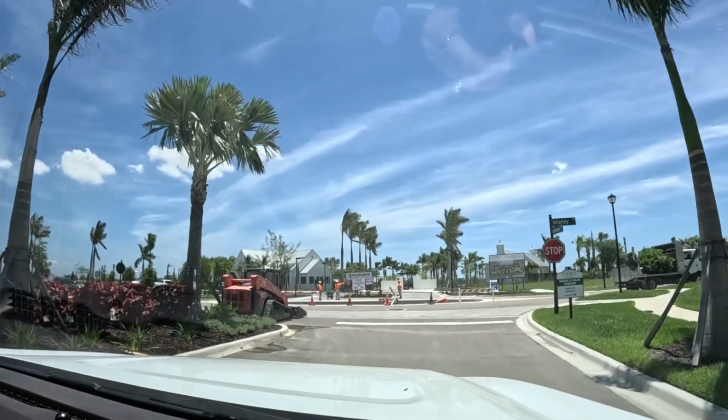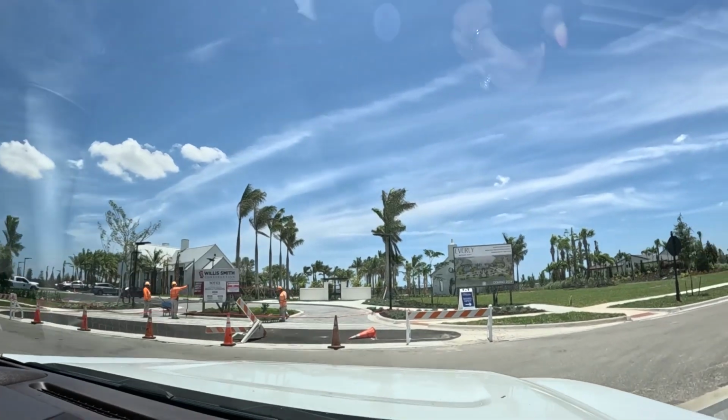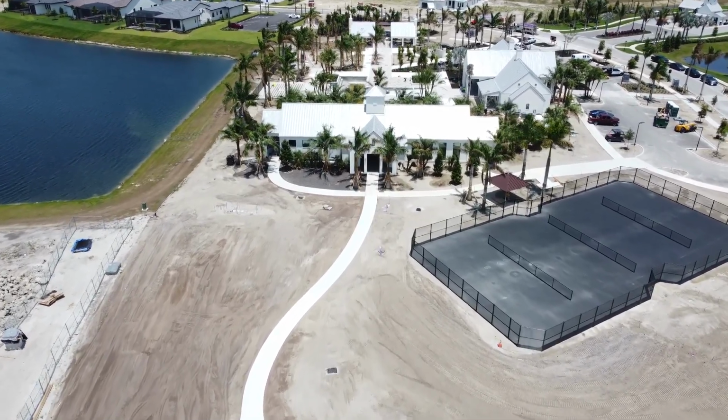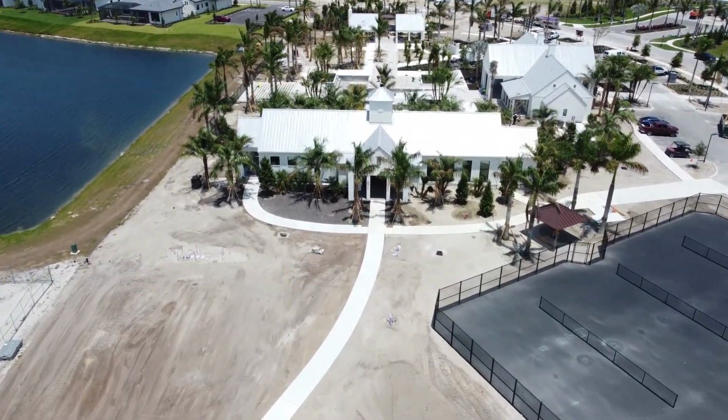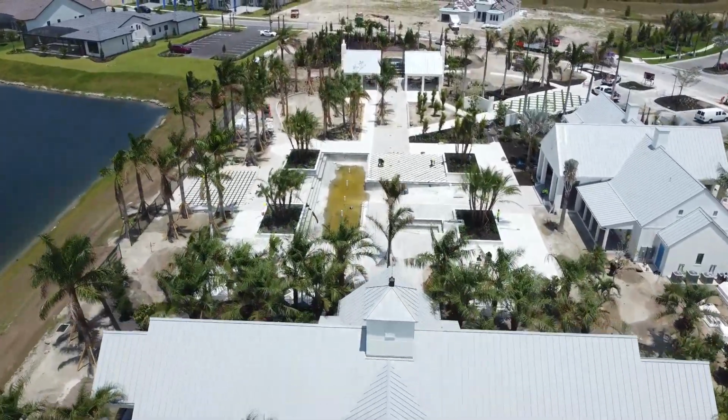We've got 4 builders building in here. This is their clubhouse right here. So they're going to have a social hall, fitness center, resort pool and spa, private cabanas, pickleball courts, and a chip and putt. So for all you golfers out there.